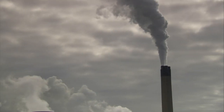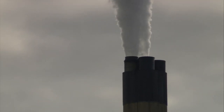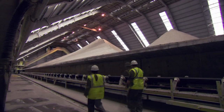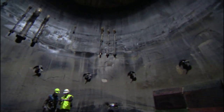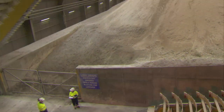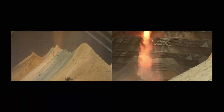But that filtered smoke still contains sulfur, the culprit in acid rain. So, before it's sent to the smokestack, it's cleaned again. Every week, 10,000 tons of limestone is crushed into powder and mixed with water to form a slurry in this giant blender. When smoke is pumped through the slurry, sulfur is chemically locked into it. The resulting combo makes 750,000 tons of gypsum every year. The stuff that makes drywall and plasterboard.